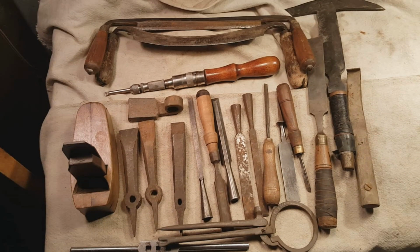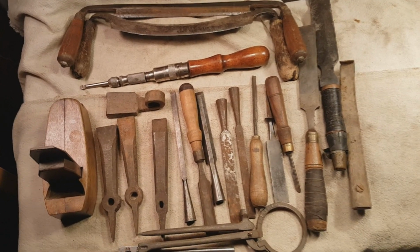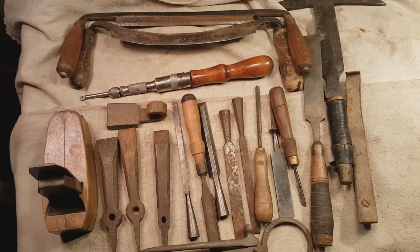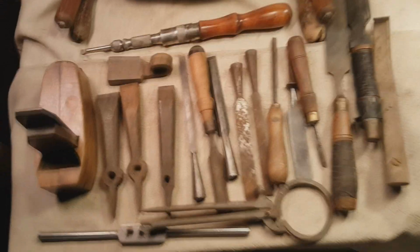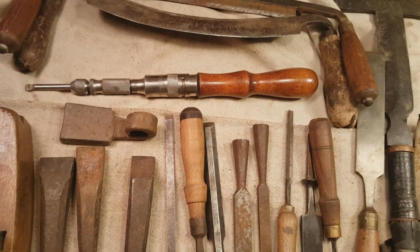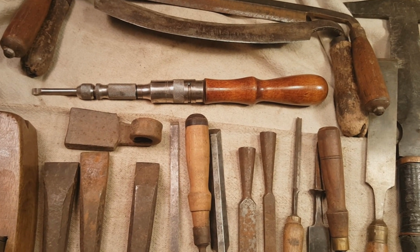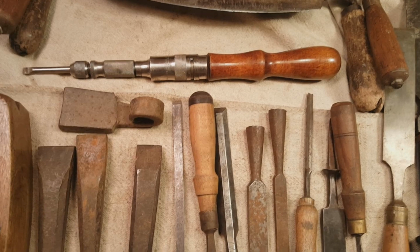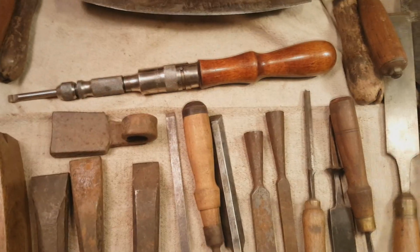Up top is a 10-inch Dunlap draw knife that somebody replaced the handles on, did a fairly good job of. A hand-forged draw knife, curved blade on it. The handles are a little funky on that. A super, super nice Miller Falls number 41, patent 1899, if I remember correctly, screwdriver in really nice shape. I had to pay some money for that one, but you don't find them like that very often.